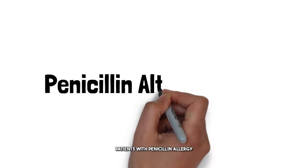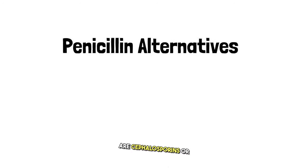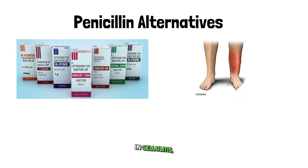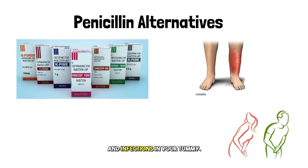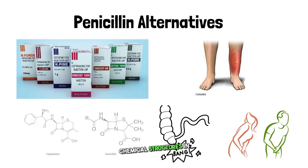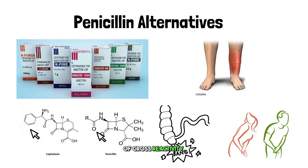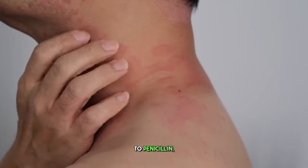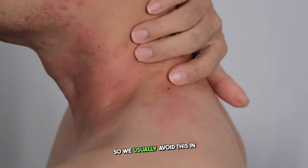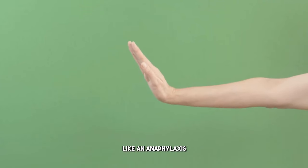One of the most common alternative medications we use in patients with penicillin allergy are cephalosporins. It's a huge class used in cellulitis, urinary tract infection, and infections in your tummy. Now, because there are similar chemical structures in the cephalosporins, there is a small chance of cross-reactivity, meaning if you're allergic to penicillin, you can be allergic to cephalosporins as well. So we usually avoid this in patients who have very bad reactions, like anaphylaxis to penicillin.